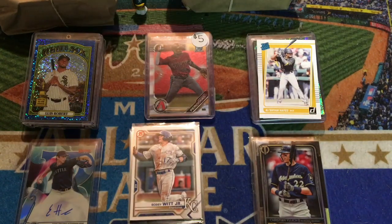There was so much to look through. It was kind of overwhelming, to be honest. So I stuck to my budget. I think it was like $100. And I'll go over what I was able to pick up. We'll start with some of the smaller purchases and then work our way up.